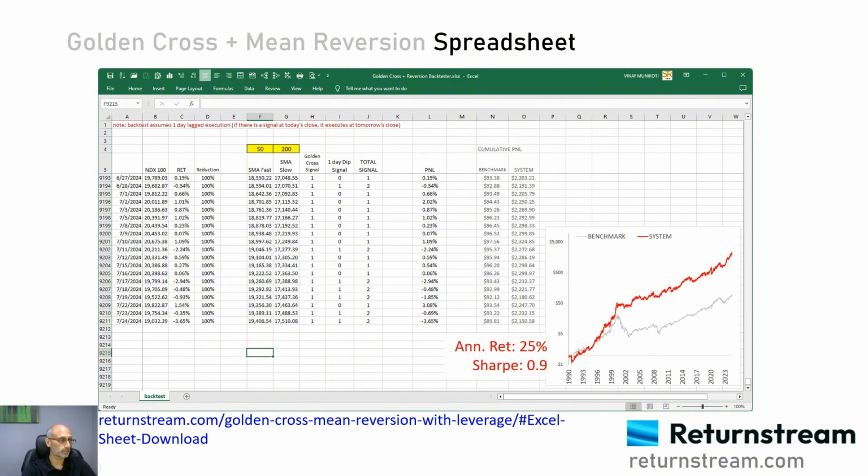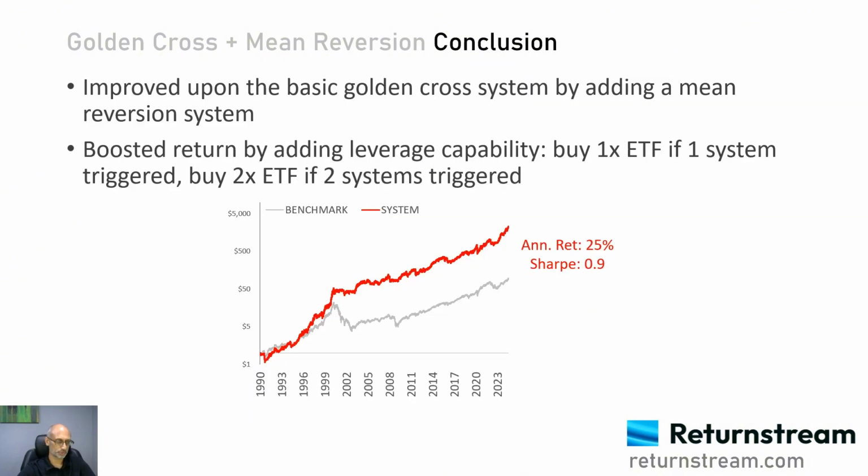So in conclusion, we improved upon the basic golden cross system by adding a mean reversion system. We boosted the return by adding leverage capability, where you buy a 1x ETF if one system is triggered, and you buy a 2x ETF if both systems are triggered. And so the return is 25% on a long-term backtest with a Sharpe of 0.9.